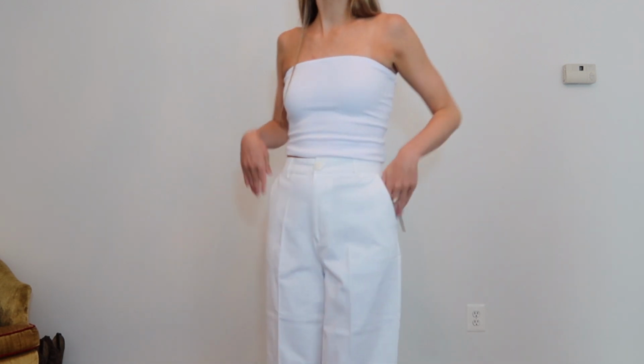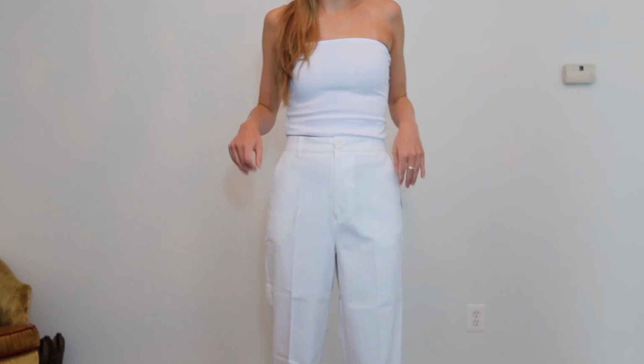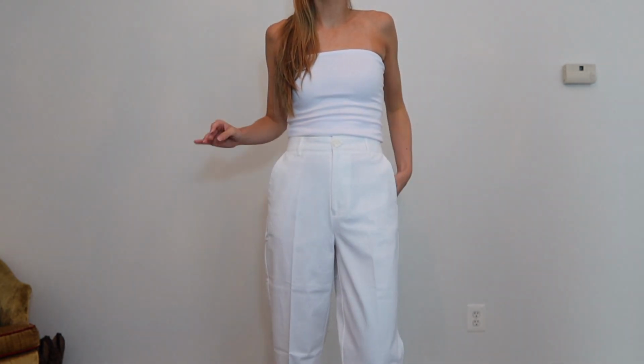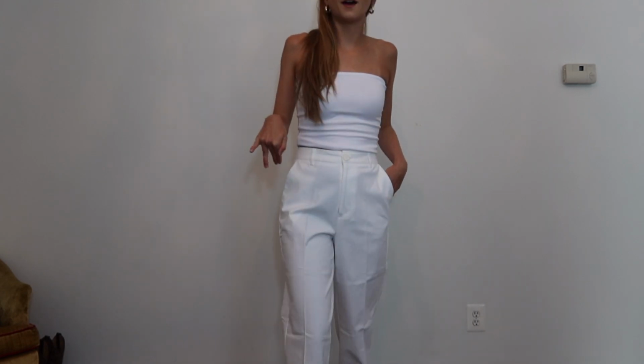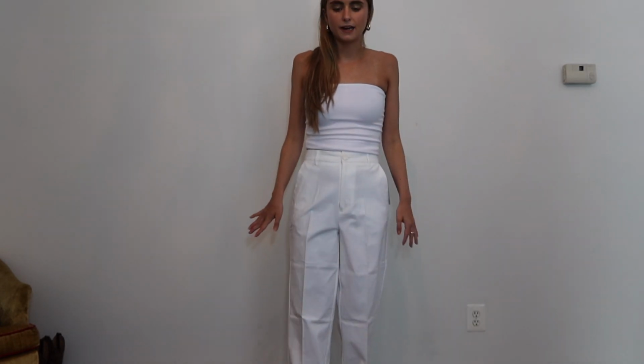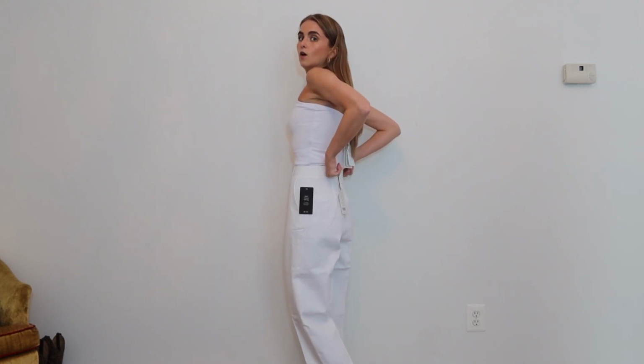I can't really tell. I'm definitely gonna have to get a second opinion. So guys, let me know your true opinion in the comments below if you think these are just super unflattering on me or you love them like I think I like them. I just love the leg, but they're so long, like I am stepping on the bottom of them. So I definitely have to get them hemmed, but they fit really nicely on the waist.